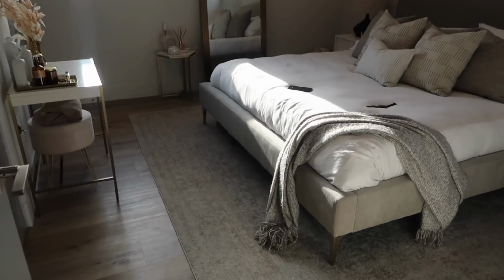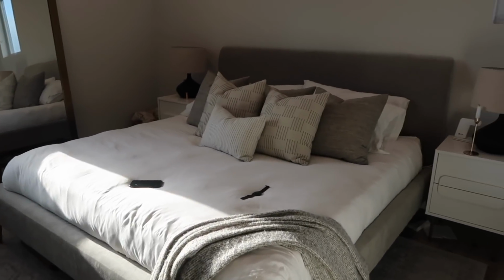I'm gonna do a little vacuum, but the room's clean. Just threw my watch and phone there. So now we have a clean base for my room and I'm feeling pretty good. The rest of the house is clean. So now I'll start with the exciting organizational projects.